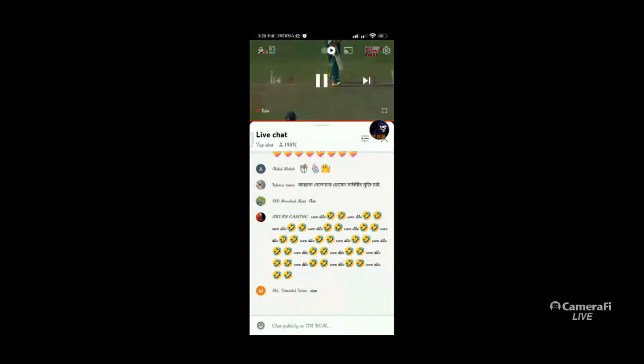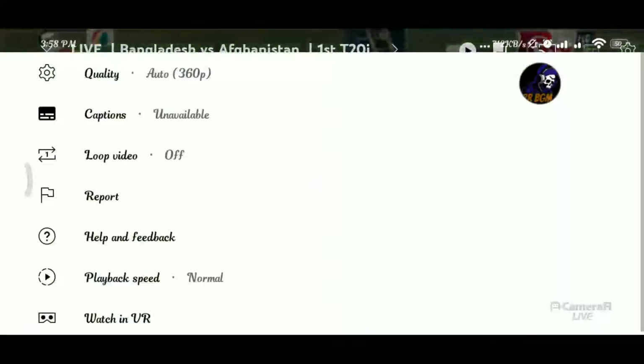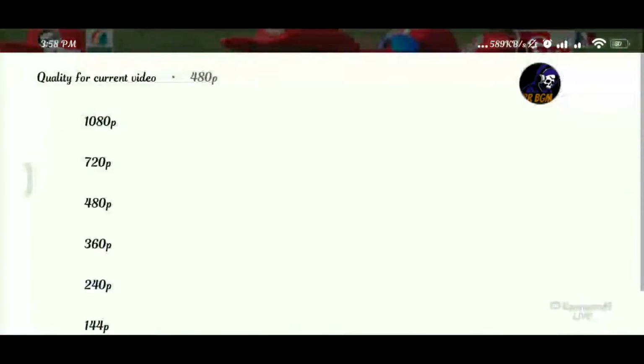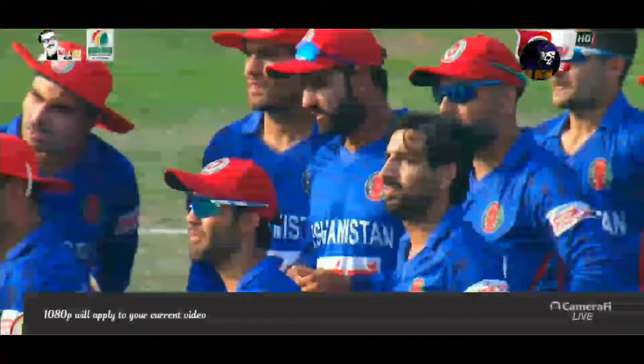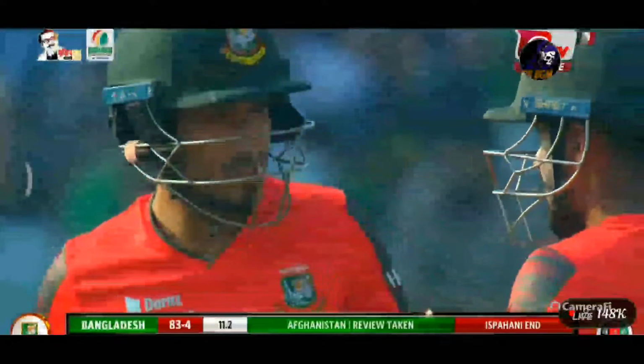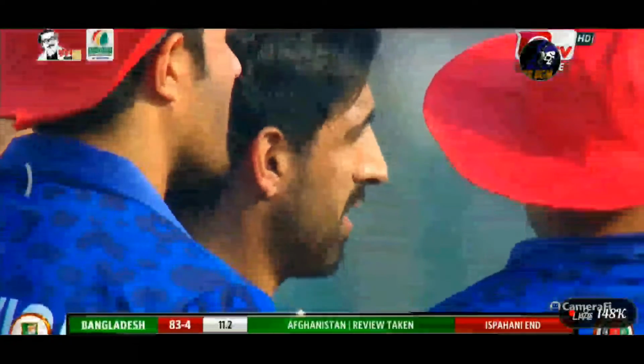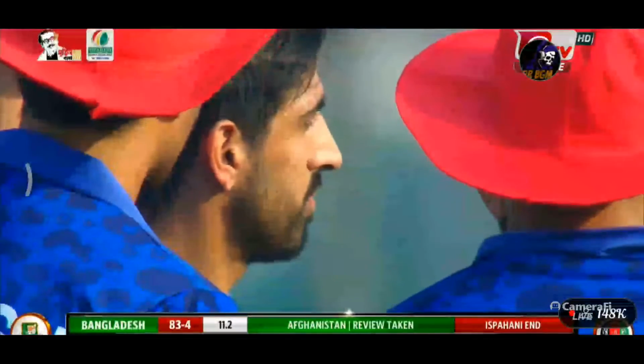has hit the pad first. Can you go for the ball tracking when available, please? Waiting for the ball tracker, guys. Copy that.